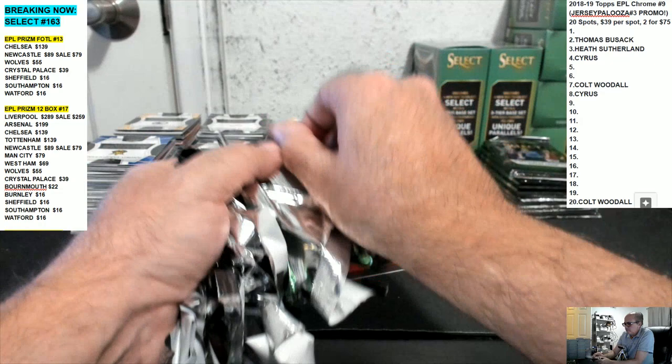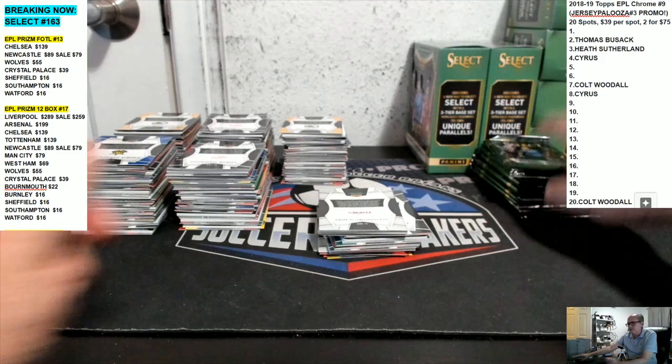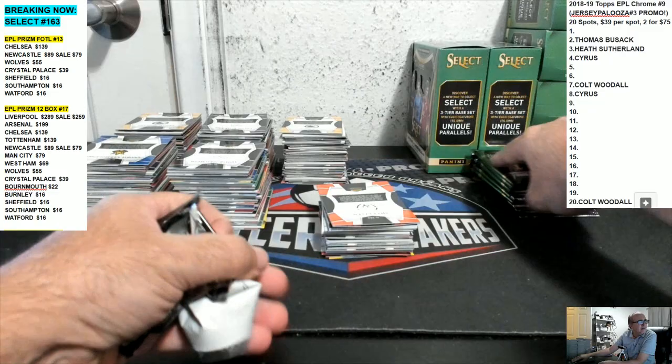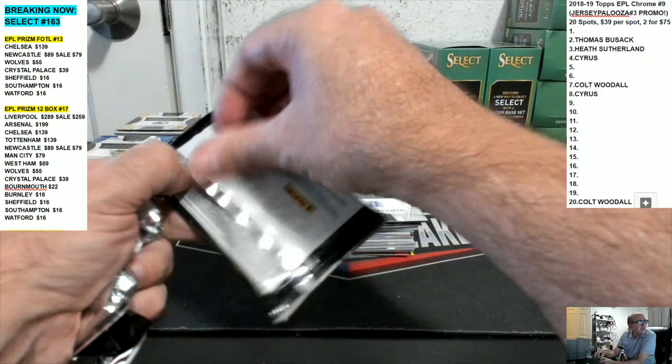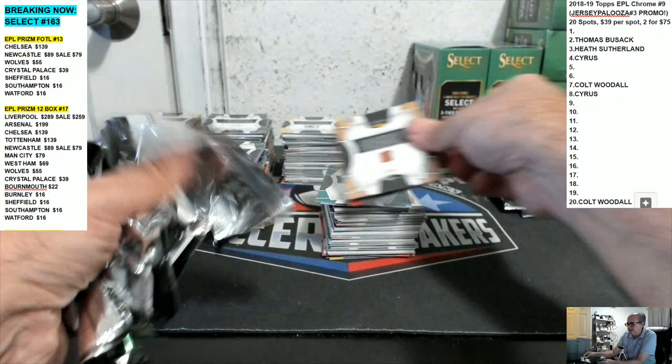I can read off the teams that are left if anybody's interested. Teams left that are now 10% off: Arsenal 995. These prices are the full prices, so you get 10% off of this. Arsenal 995, Tottenham 595, Newcastle 395, West Ham 295, Wolves 289, Crystal Palace 149, Bournemouth 109. This is five cases. Aston Villa 79, Burnley 79, Southampton 79, Sheffield and Watford 74.